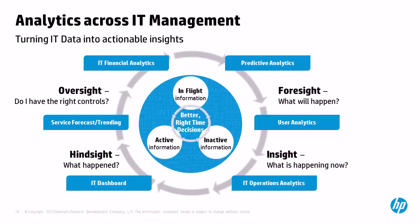Insight is about what's happening now in your application, in your workload. It's truly understanding in real time how your application is performing. It's understanding, potentially, your security threat, your risk in your environment. And this is, again, something we've been doing for many years. It's just becoming more complex now because you have so many more feeds. But you still need to understand how your workloads or your applications are performing today.